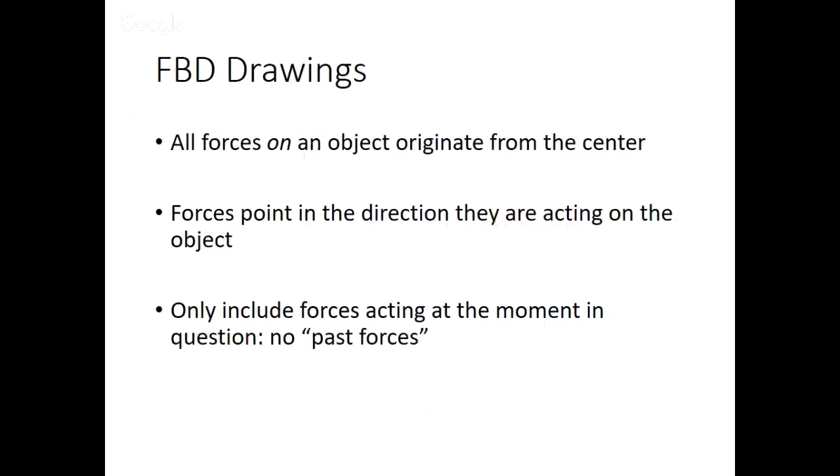Speaking of free body diagram drawings, be sure that you can draw them. Typically, all forces originate in the center, or really around the center of mass is a little bit more of a correct way to look at it. And they point in the direction they're acting on the object, not the direction that the object is exerting any force. So let's go back to that example of me hitting a ball with my racket.